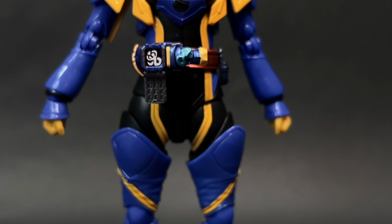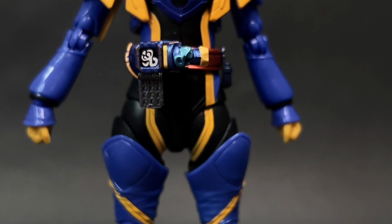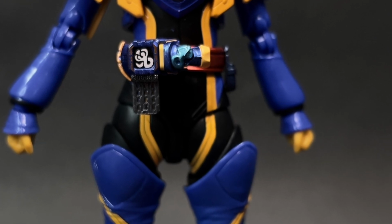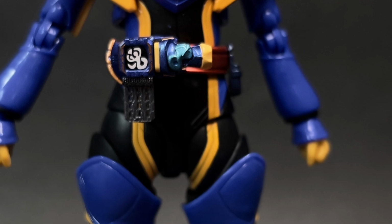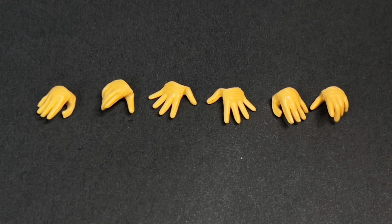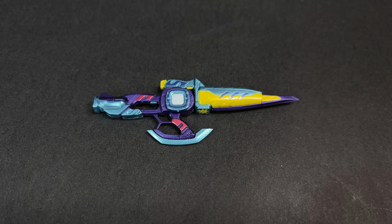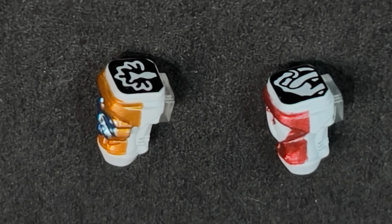And then the rider belt looks very cool and is very simple, but just pops and looks so good, and I'm just such a fan of this character and this suit in general. Kamen Rider Jeanne comes with six alternate hands, the Love Kujaku genome weapon, the Revice slasher, belt parts for the Kujaku genome, the Kujaku stamp, and the Mammoth stamp.